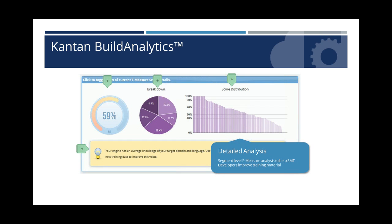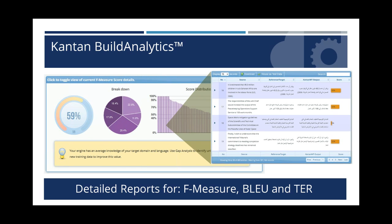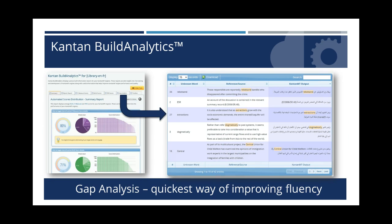We also provide a detailed distribution analysis of all the test segments, and if you want to roll up the sleeves and see detailed analysis of that, you can just click on the graph, and what we display then is every segment. We give it its TER score, its BLEU score, its F measure score, and we actually simulate the difference between what the engine has provided and what the professional translator has provided by way of reference translations. So it's a very, very interactive environment. It's a very, very detail-oriented environment to help you make rapid decisions on how to improve a statistical machine translation engine.